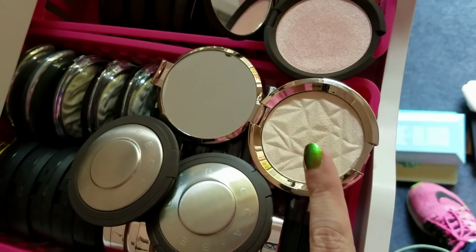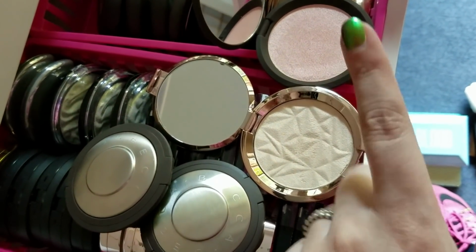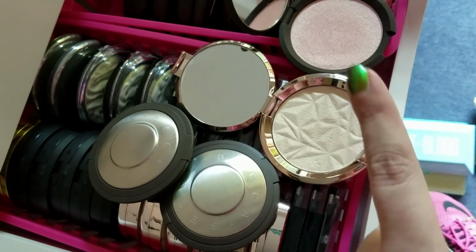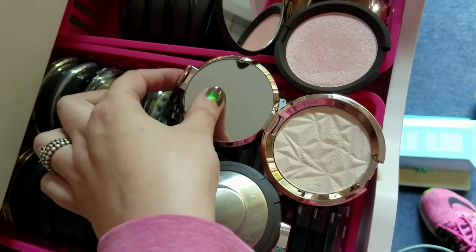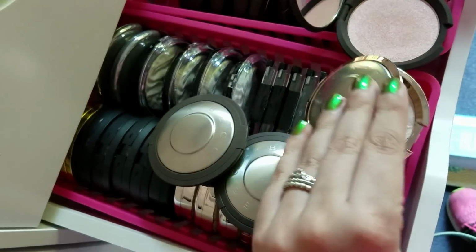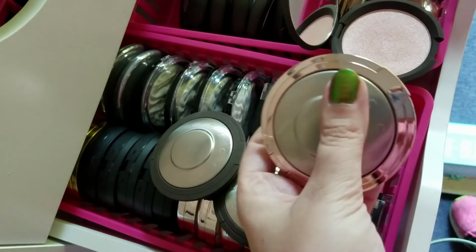I'm gonna bring out Champagne Gold and Rose Quartz. Rose Quartz is one that I am so guilty of. No, not champagne. No, this isn't champagne. This is Vanilla Quartz. Why am I stupid? Yes, Vanilla Quartz, which I love, and I'm guilty of not using Rose Quartz enough.